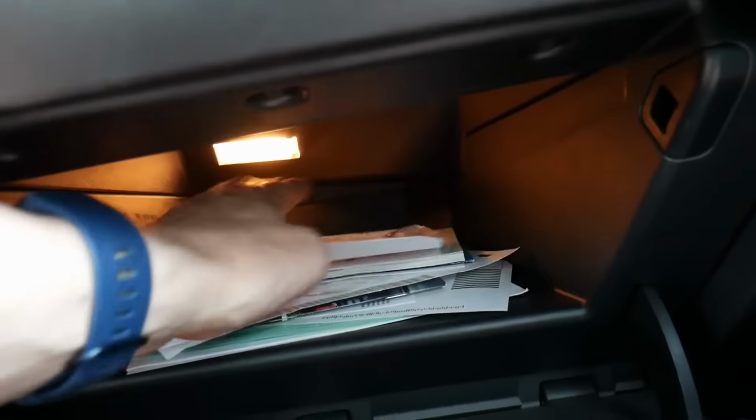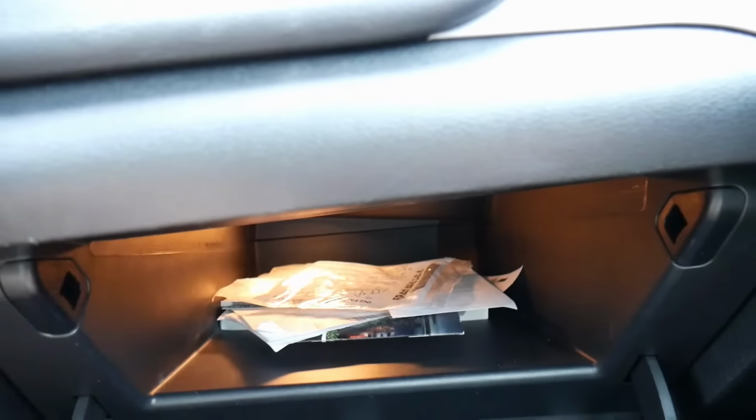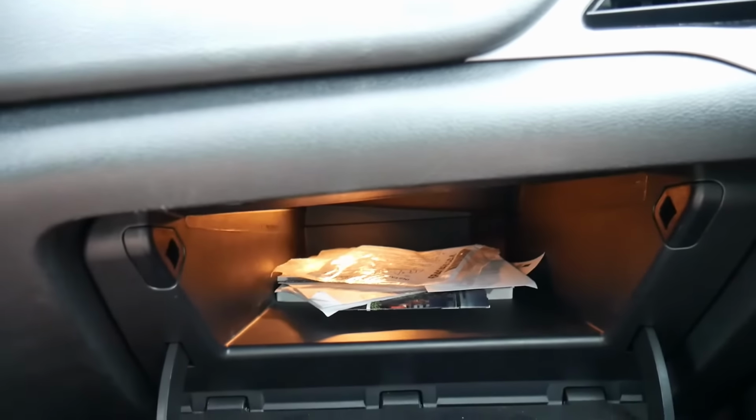So I got all my owner's manuals and registration materials right here. And there's still room for a little bit of other stuff, which is always great.